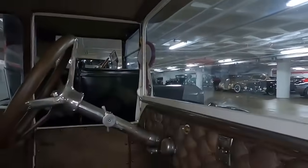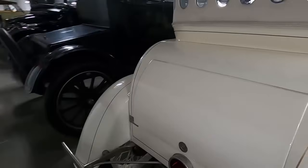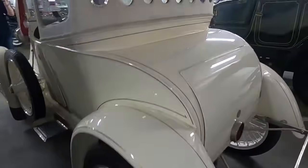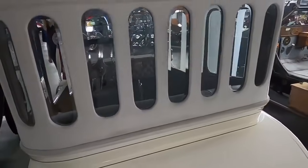Another thing to note about the Princess Petite Speciale, it's one of the first cars we have that's going to be designed specifically with women in mind. So you are seeing really kind of those early styling cues with the beveled glass in the back, the slanted top. You get these very pronounced fenders that are going to protect you from mud.